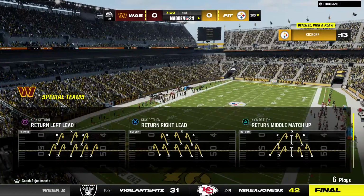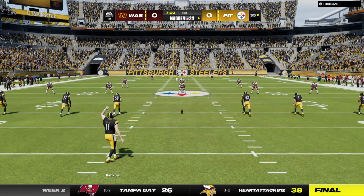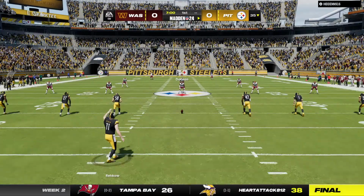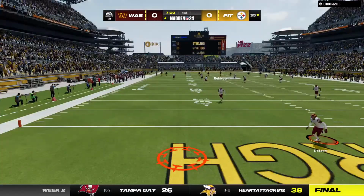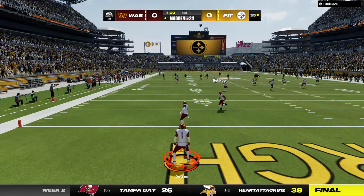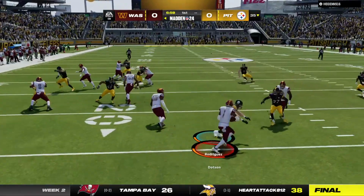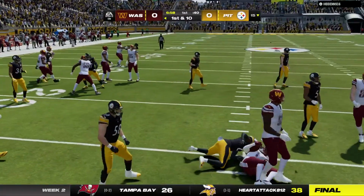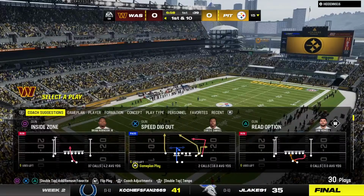And we've got a good one here, as it'll be the Washington Commanders taking on the Pittsburgh Steelers. Two teams here fresh off Week 1 victories. Who can keep it going as we're underway on EA Sports? And here comes a return from the middle of the end zone. And the decision to bring it out, not a good one, as he's tackled at the 15.